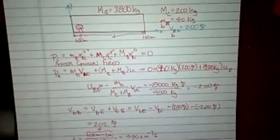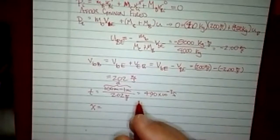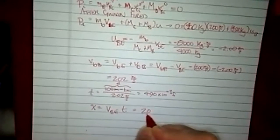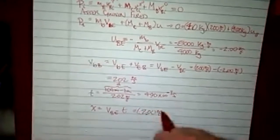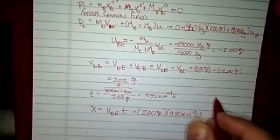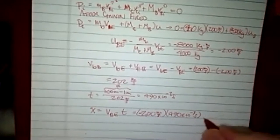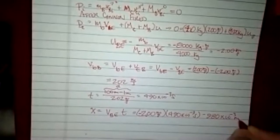So in this case, the distance traveled, x, is equal to the velocity of the box with respect to Earth times the time we just calculated. So that'd be 2.00 meters per second for the velocity of the box with respect to Earth times 490 times 10 to the negative third seconds. And remember this was actually a negative, so it gives me an x movement of the box equal to negative 980 times 10 to the negative third meters.